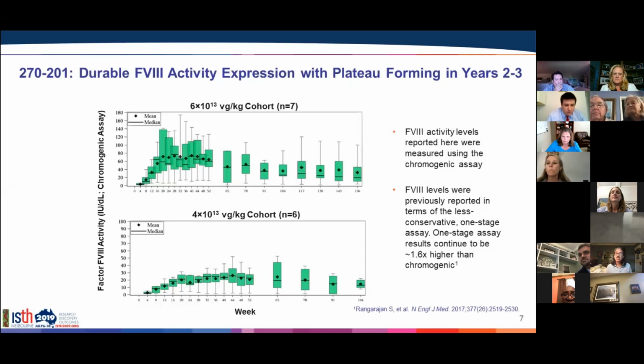What worries us is that by year 7 to 10, you may have complete return. We don't know that. We'll see. It may completely plateau out. And then the other thing we have to look at is that factor VIII is measured in 2 different ways. For the most part, I think we're going to be following the chromogenic assay, which is a reasonable assay. But again, we're going to follow bleeds on these patients.